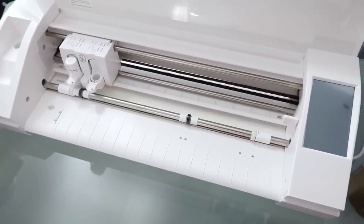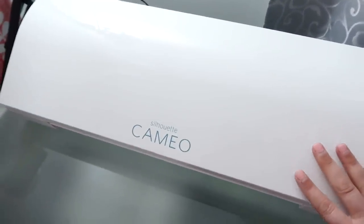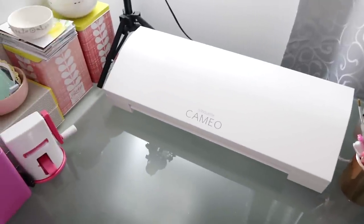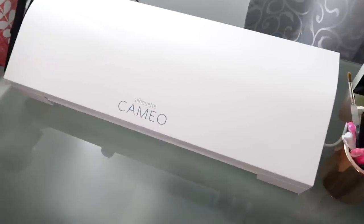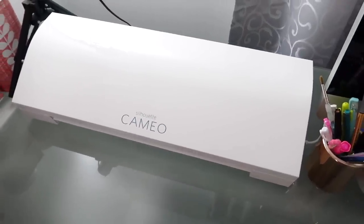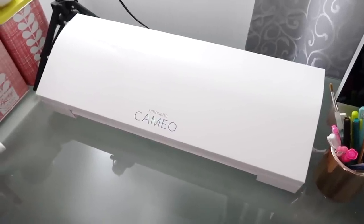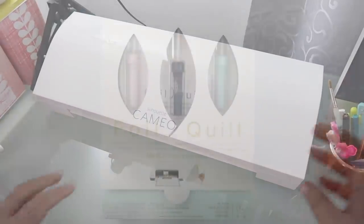I think the main reason I use my Cameo so much is because it is out on my desk, and it does take up a considerable amount of room, I will say, much more than the Portrait. So I did have to do a little bit of shuffling around to get this thing to sit up here. But no complaints so far. Really, really love it. And it goes super well with my next favorite.